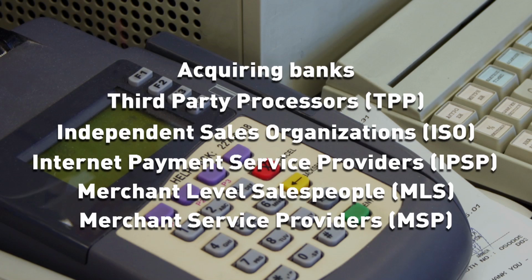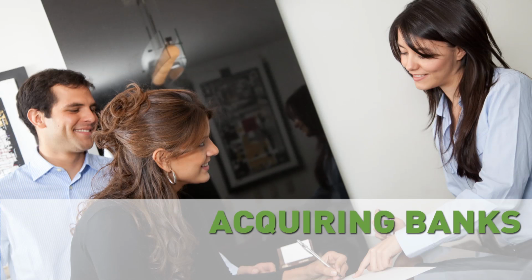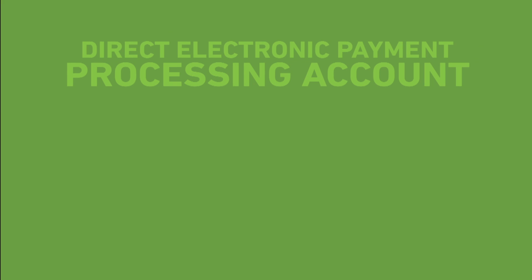We want to provide an overview that can help you make sense of all of it. Acquiring banks are local, community and regional or national banks that participate in the electronic payment networks, the EPNs, on the merchant side of processing consumer payments. Just as consumers have checking and savings accounts with each group, so do the businesses. A direct electronic payment processing account through one of these banks, including your local bank, has many advantages if you already have a broad banking relationship.